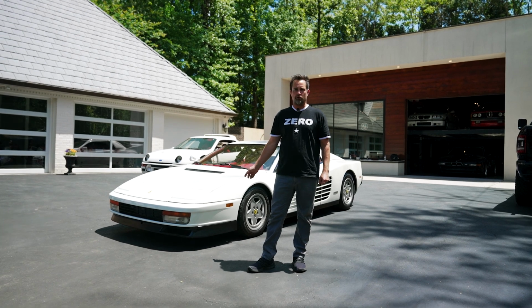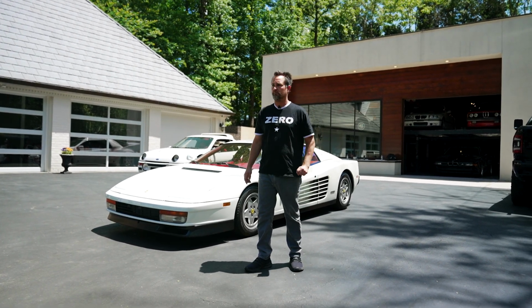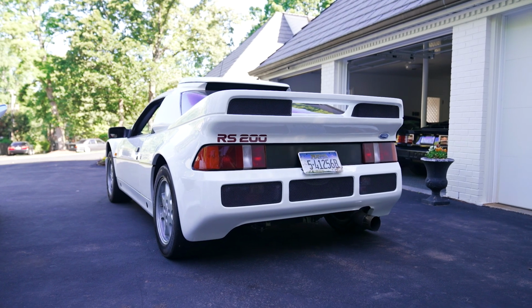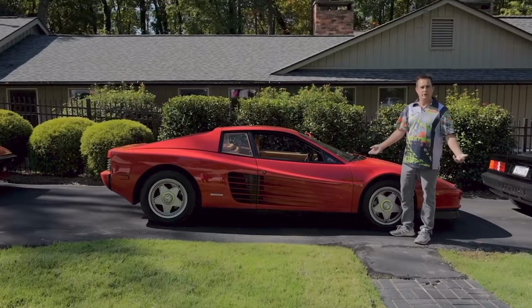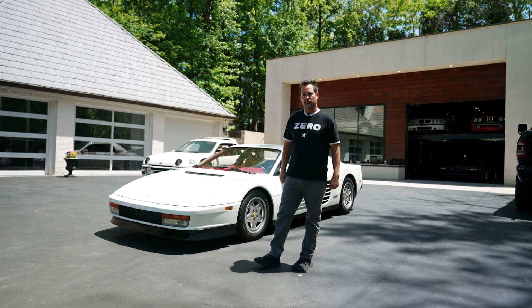I picked this up about 2 months ago at the Amelia Island auction, along with my RS 200 over there. And I want to show you a little bit about this car. I sold my red flying mirror Testarossa because I wanted the white with the red. So I'll show you what it's all about.